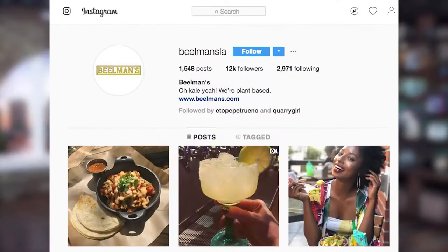I know I have a favorite one. There was this pub in LA when I lived there, and they did this really bold move. They decided to go 100% vegan. Interesting for a pub. And in their bio it says, oh, Kale, yeah, we're plant-based. A good pun.